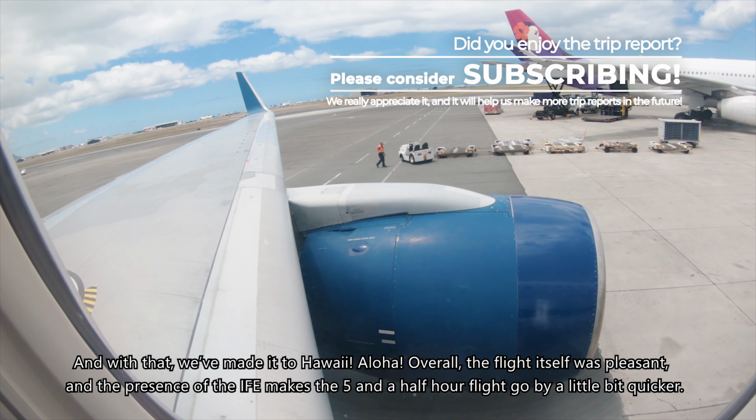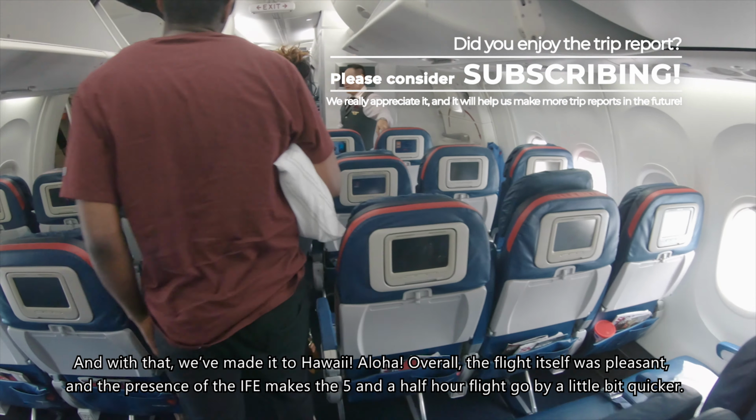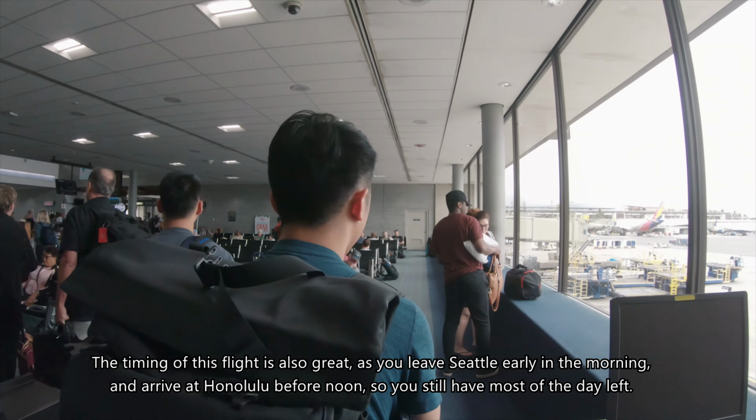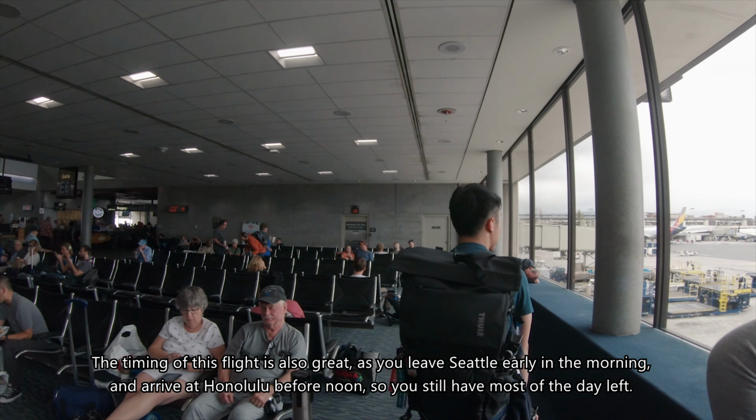Aloha! Overall, the flight itself was pleasant, and the presence of the IFE makes the 5.5-hour flight go by just a little bit quicker. The timing of this flight is also great, as you leave Seattle early in the morning and arrive at Honolulu before noon, so you still have most of the day left.